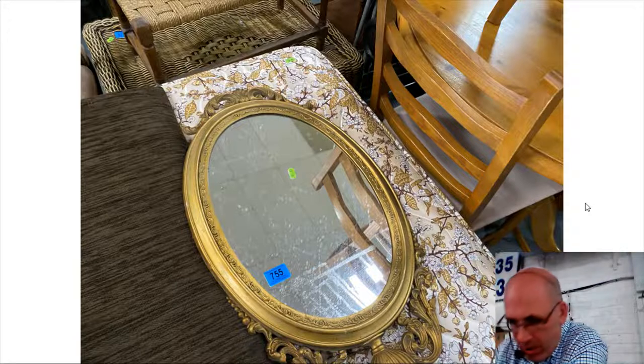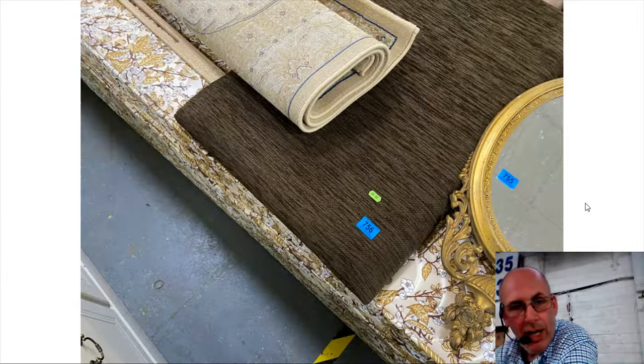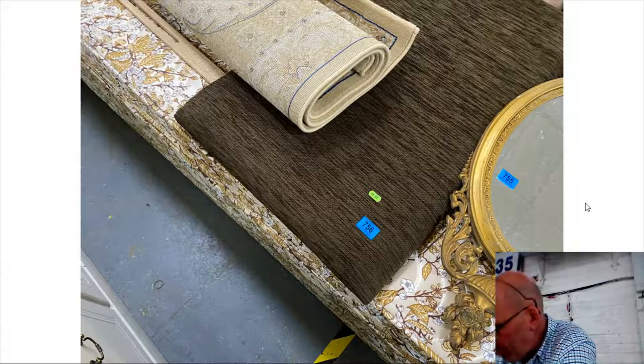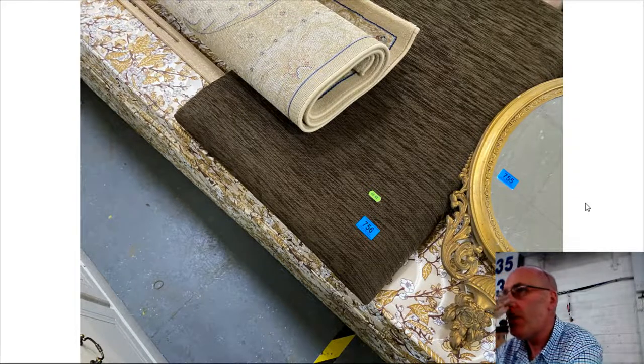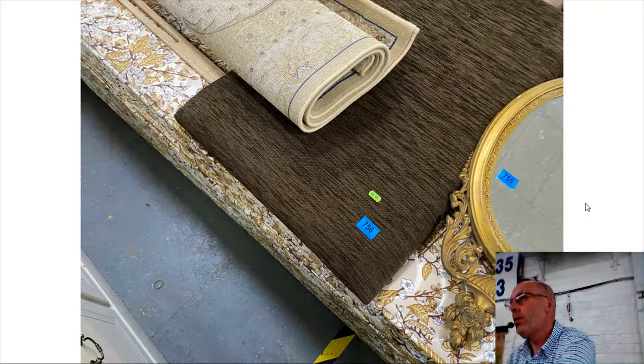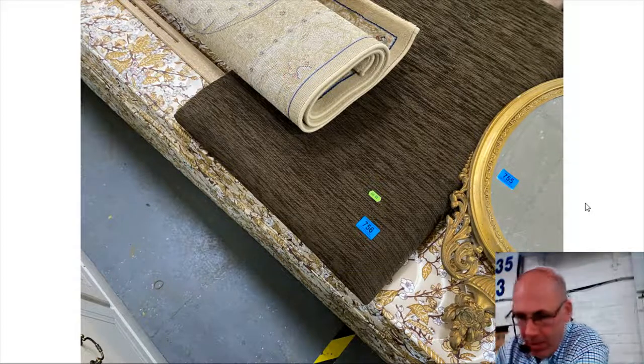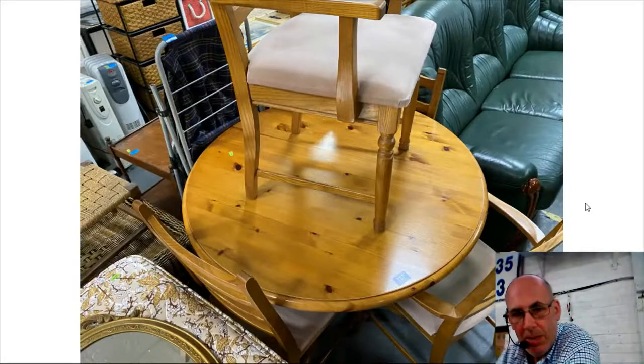And lot number 756 is a single bed with headboard, older one, but it's still in good clean condition. Start me a fiver. Five and bid, six anywhere, £6 anywhere on this one. Selling away quickly then at £5 to number 1926.